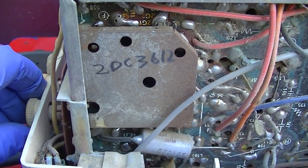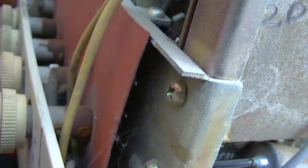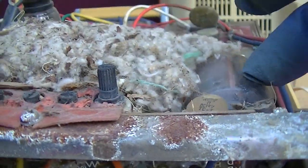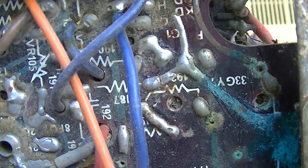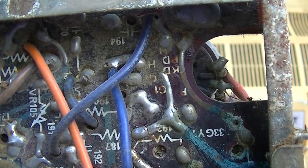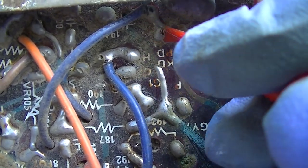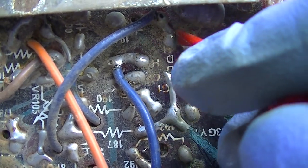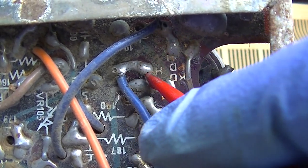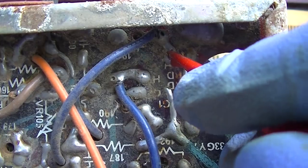Which one of these? They're all frozen now? What happened here? On volume. So of course this is the 33GY7. So pin 8, so damn dirty I can't even see, but this is marked H. I guess these two are marked H for heater. Nothing.